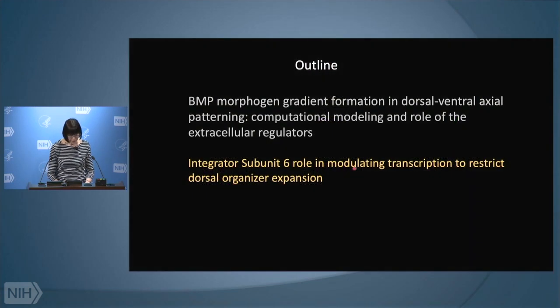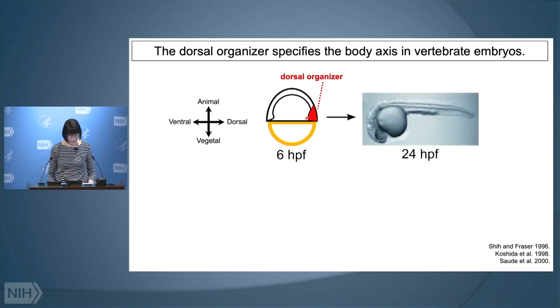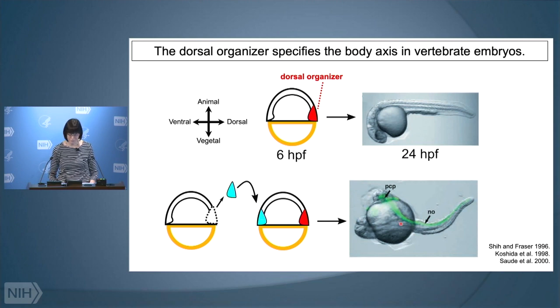So the last part of my talk, I'm going to turn to this integrator subunit, INTA6, and its role in modulating transcription to restrict the dorsal organizer. And you have probably heard about the dorsal organizer that was discovered by Hilde Mangold and Hans Spemann in this dorsal region in an amphibian embryo. And what Hilde Mangold showed is that if she transplanted this dorsal organizer ectopically, ventrally, in another embryo, she could induce a secondary axis. So this is a major signaling center in the embryo that establishes the dorsal side of the embryo.